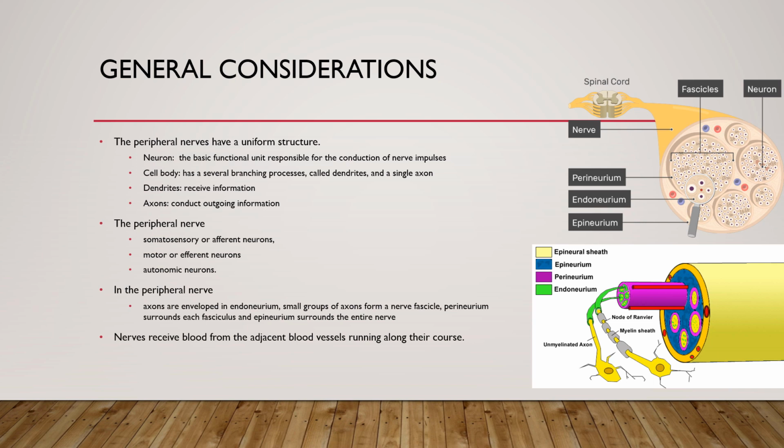And really, the nerves get their blood flow from the adjacent blood vessels running along their course. So if the pressure in the nerve itself is higher than the blood pressure in the blood vessels, by definition, by physics, the blood can't really get to them.